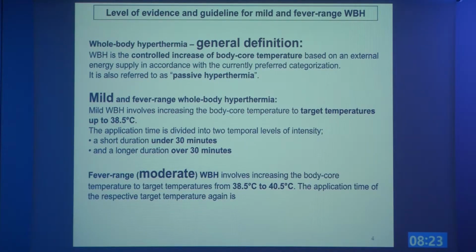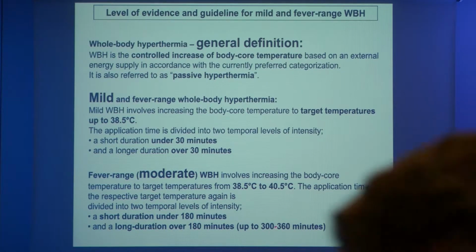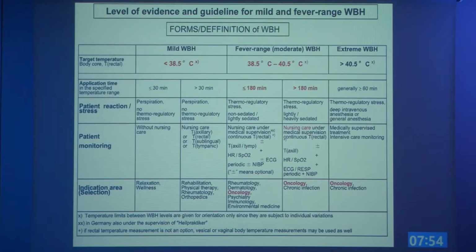The moderate part, as mostly treated in most clinics in Germany, is between 38 and 40 centigrade. This is also in two parts. One is up to 3 hours, and the second option, in most cancer treatment in combination, is up to 4, 5, 6 hours. This is a summary of the different forms of total body hyperthermia, with time scheduling, core temperature, indications, and patient monitoring up to intensive care, and the indications for the treatment at different core temperatures.